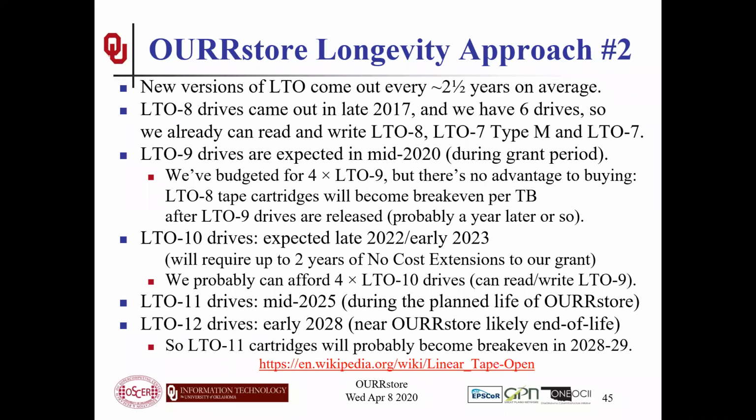So we originally budgeted to buy 4 LTO9 tape drives. But it turns out there's no point in buying LTO9 tape drives, and here's why. LTO9 tape drives would really only be useful for LTO8 tape cartridges. You can't even use LTO7 Type M in an LTO9 or an LTO7 drive. LTO7 Type M only works with LTO8 drives, period. It will not work with LTO9 drives. So an LTO9 drive would only be useful for LTO8 tape cartridges, and it's going to be a while before LTO8 is break even with LTO7 Type M because of the free 50% capacity.